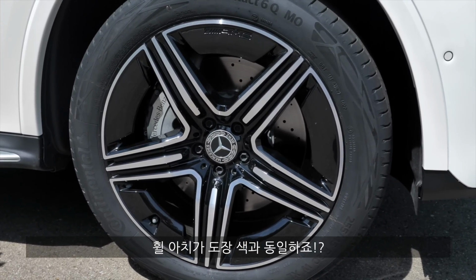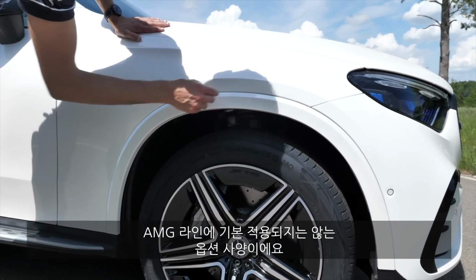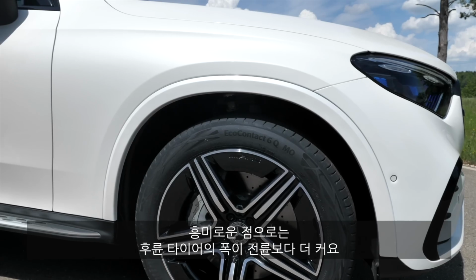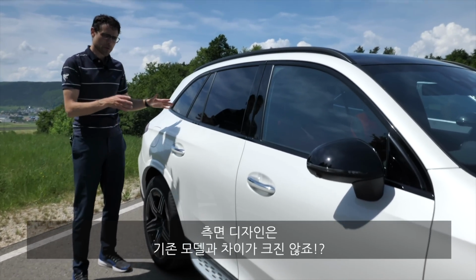And what you can also see here, now available, the painted wheel arches. They do not automatically come with AMG line. This is also an option you pick, and they are also combined with mixed tires, where the rear tires are a little bit wider. Also quite interesting, isn't it? Other than that, the side profile is not too different from the outgoing version.